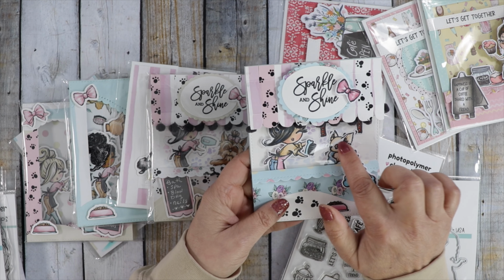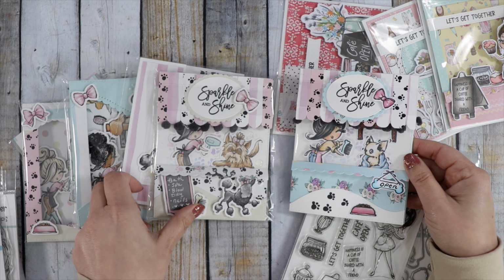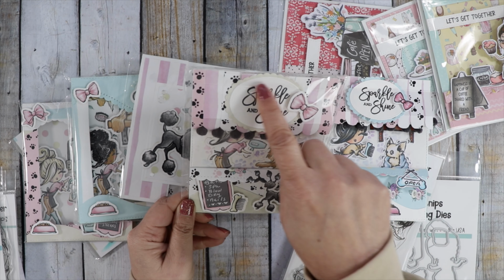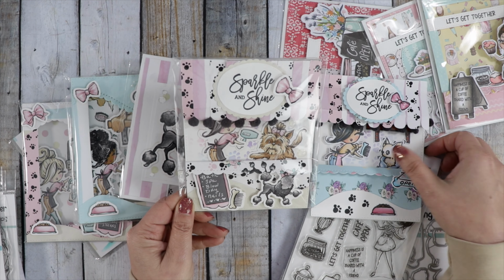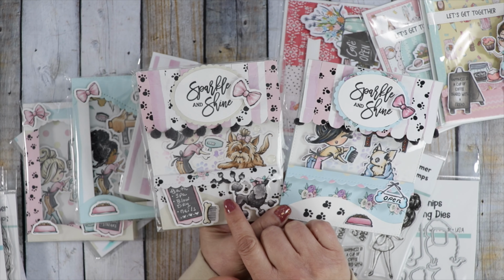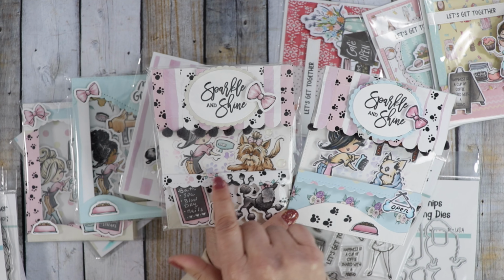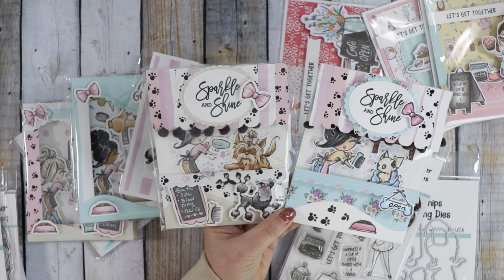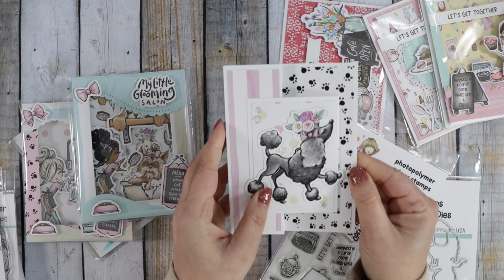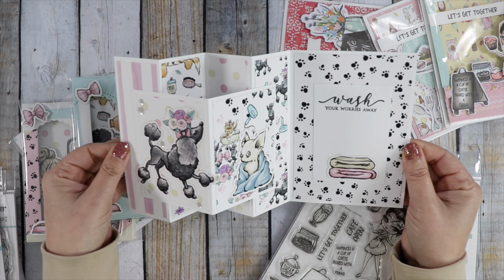And then see in the background, I used that Paw Print stencil, which is so cute. Here's another one. I love the little sparkle and shine sentiment for my storefront sign. This one I used the ephemera. Also used the stencil in the background. This one I colored up the stamped images. So this one is a little fun fold card. Look how fun that is.